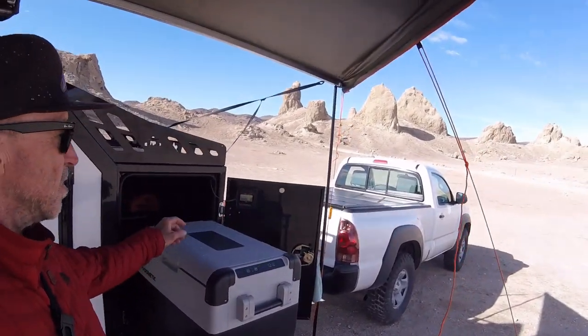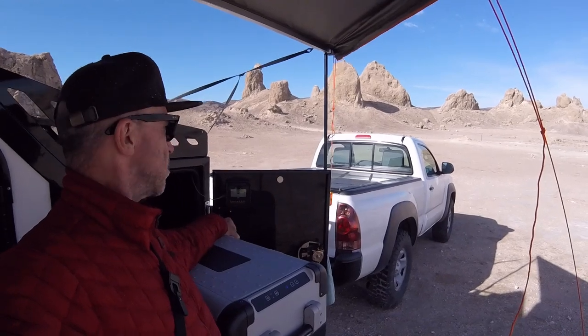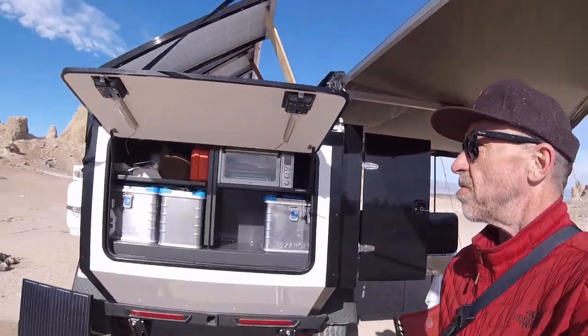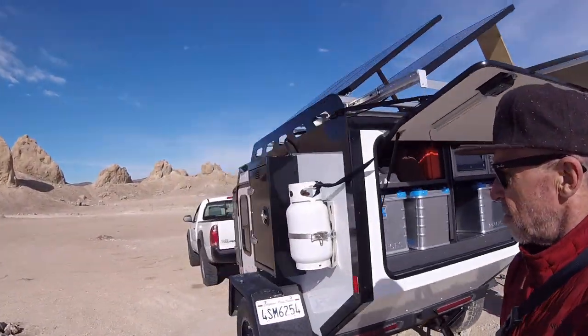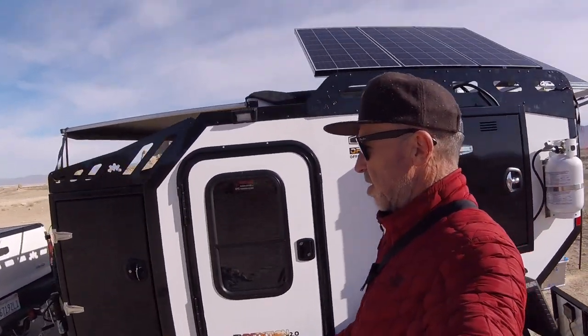This is an 8250 display for the solar charge controller. It's dumping 14 amps in right now, solar panels. Let's go take a look at the solar charge controller. Outdoor shower is working great.